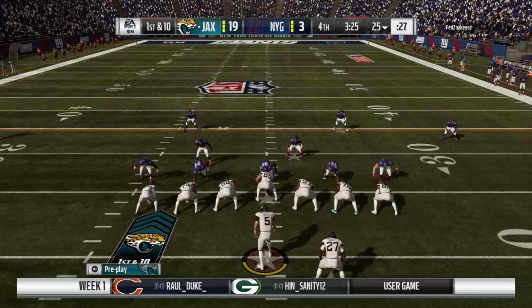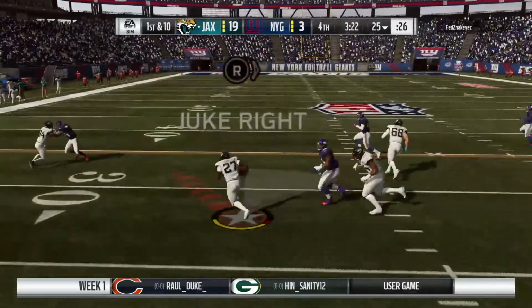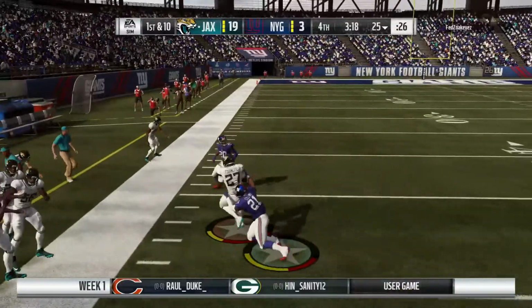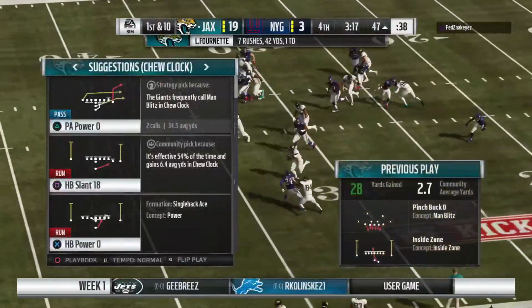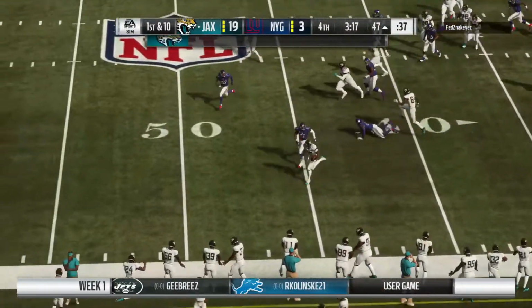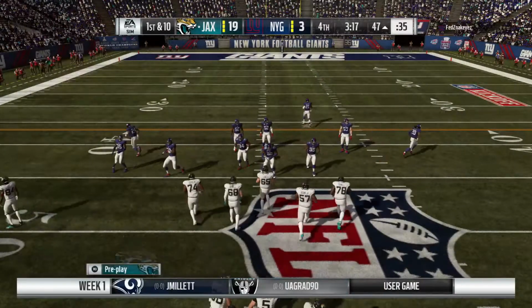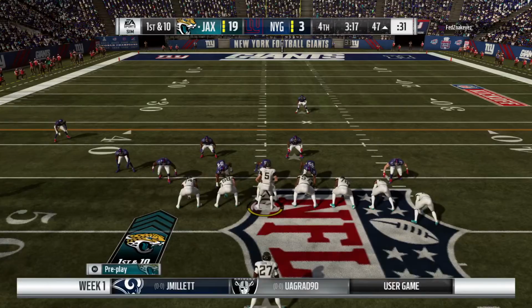Bortles leads the Jags up, 1st and 10 at their own 25-yard line. Now Leonard Fournette. He finds an opening past the 40. That one, 28 yards on the ground. Coming in, he really liked his chance of having a big year based on a terrific offseason. And runs like that on opening weekend show that he's right. So the drive takes him into Giants territory now.